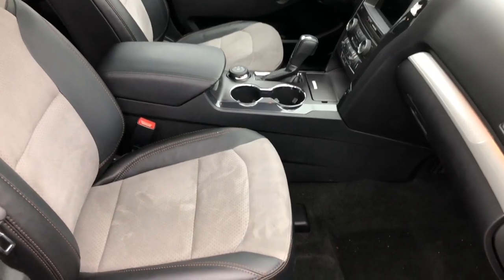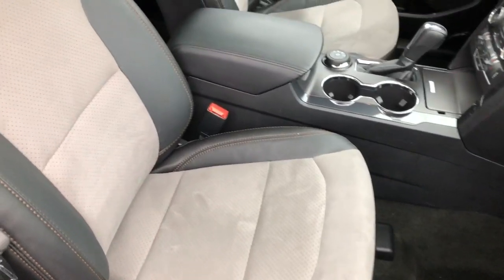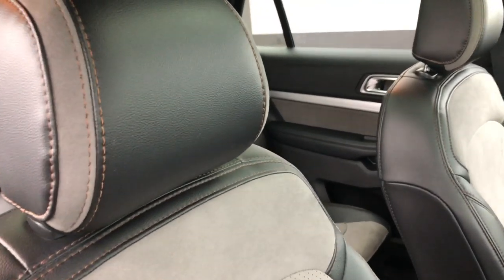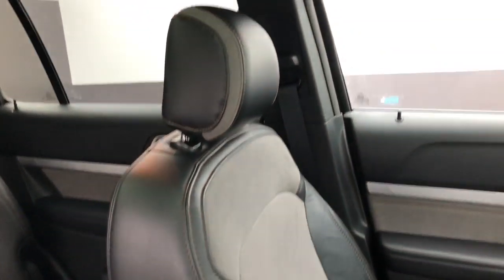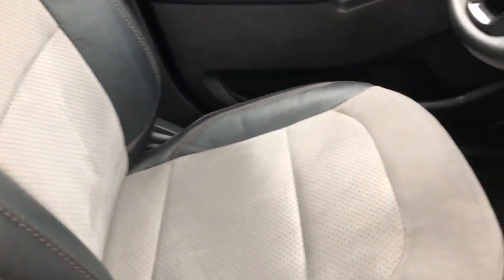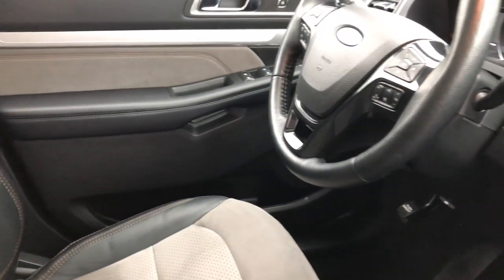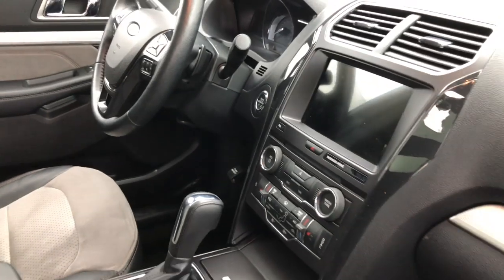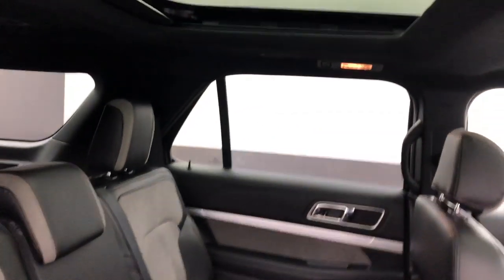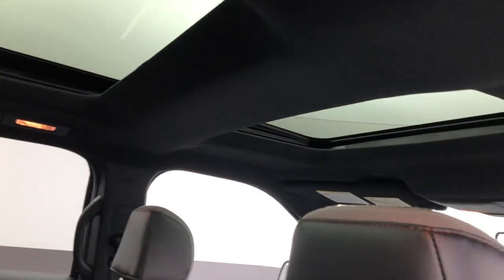Another nice feature that goes along with that sport appearance package in the XLT model is with the black leather seats, you do notice the gray suede inserts that go with it. It really adds to that sport package kind of feel. Plus, actually, the feel of it is really, really nice. You'll see it goes through the back seats as well. And then this model does have the twin panoramic roof. So you will see the back and the front up there.